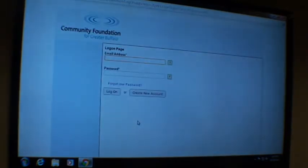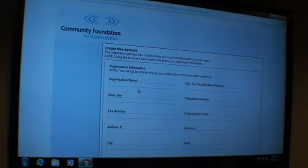Now, for those that don't have an account, you'll have to create an account. And it's really simple. You need your tax ID number, it's basic information that you'll have at a moment's notice. You won't have anything special here except maybe your tax ID number you'll have to look up. But the system utilizes this information and it verifies that you're a 501(c)(3), it links to your 990s. So the system is that comprehensive. With 2 clicks of a mouse, I can look at your 990s for the past few years.